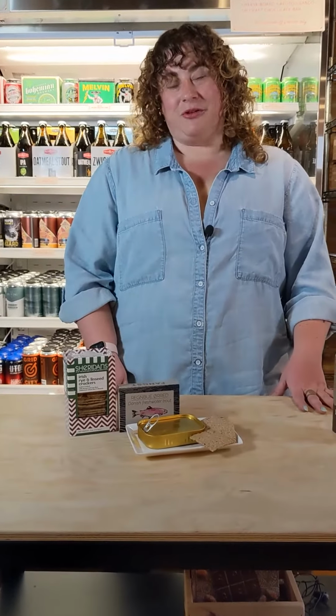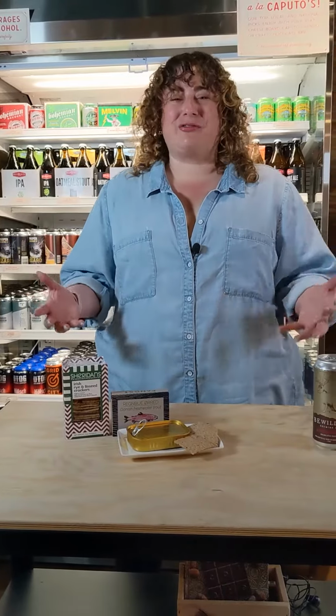He grew up going to freshwater trout farms with his dad, and this is a really lovely example of what the Danish have to offer, and it is special and fresh and something that I'm really looking forward to having this weekend because it's going to be 75 degrees.